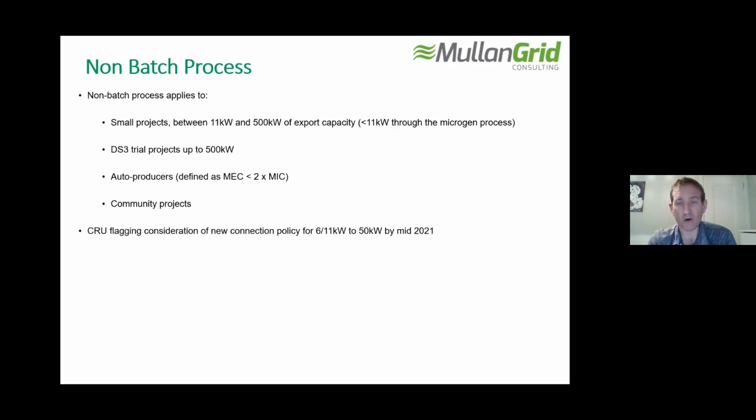It's also for auto producers. So if you're a factory that has an import capacity of just a megawatt, you can use this process and get an export capacity up to twice your MIC, your import capacity. So you could look for up to 2 megawatts of export capacity through this process. From this year, they've actually started including community projects, and I'll come on to them in a minute as to what is a community project.